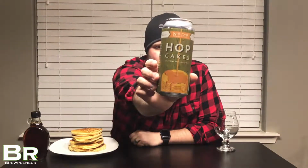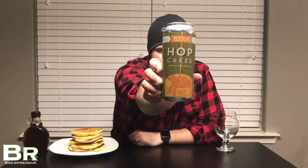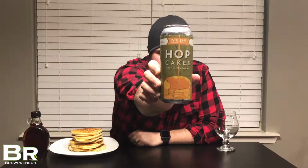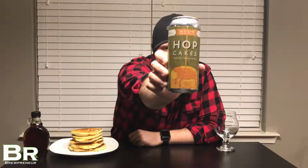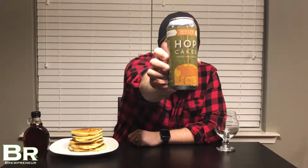So hopcakes, a little story behind it. It is an Imperial India Pale Ale from NoDa Brewing out of Charlotte. As I said a few moments ago, this one comes in at about 10.2% ABV. So it is a heavy hitter. And a reason for that high alcohol content is the fact that they pour quite a substantial amount of Vermont maple syrup into the brew kettle when they brew this beer. The addition of that adds a slight sweetness to the brew.